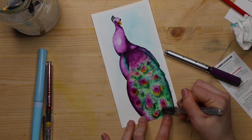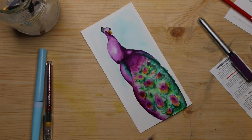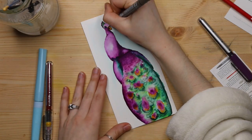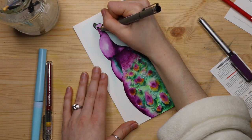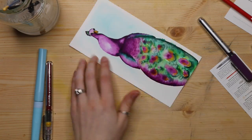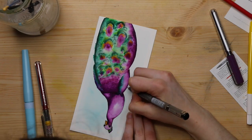I really don't like blending markers. I've just never been able to use them the way they're meant to be used and have it turn out properly. So here I wanted to line everything. Unfortunately the beak was still a little bit wet. Like I said, the water tends to just stay on the surface for a while and it takes a while for it to dry, and I'm not the most patient person, so going in with the pen, it was okay on the top here, but I needed to wait for the bottom to dry a bit.